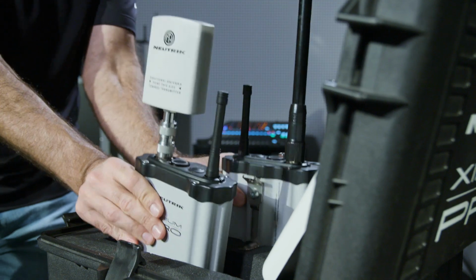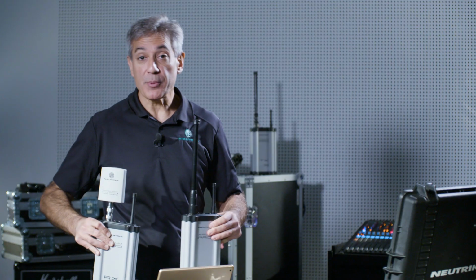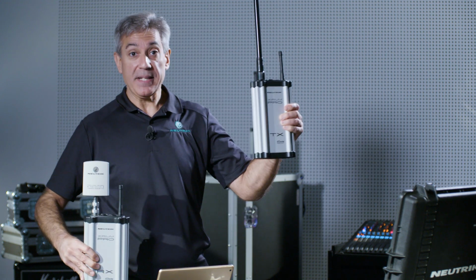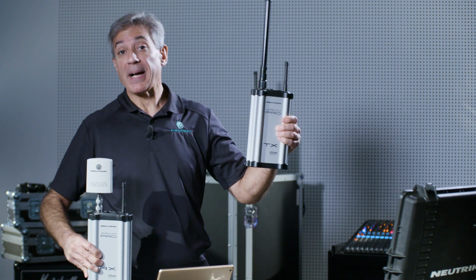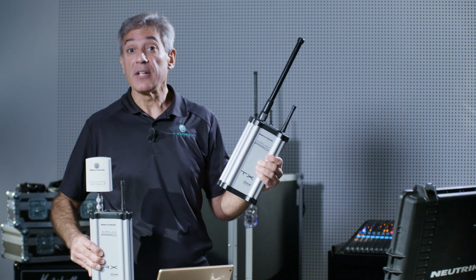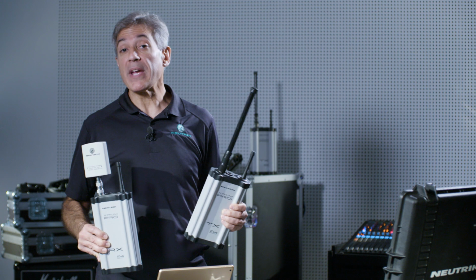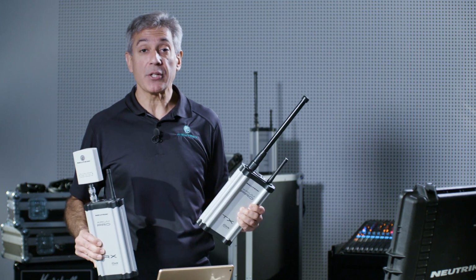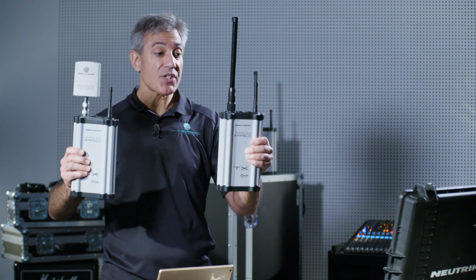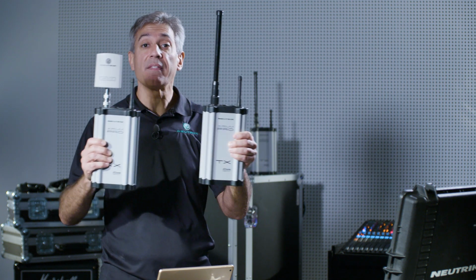In VHF and UHF land, where we have frequencies with wavelengths that could be over a meter, something like this might be considered line of sight. By contrast, with XIRIUM Pro and the use of SHF frequencies, or 5 gigahertz, we're talking about wavelengths that are only about 6 centimeters or 2 inches in length.